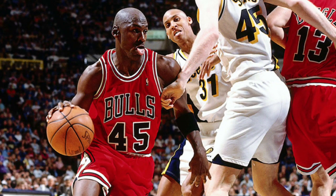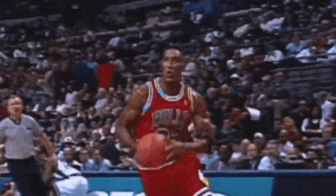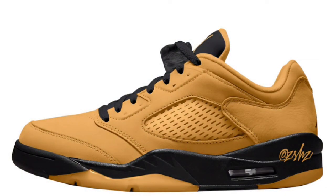Next up, we got another women's exclusive. This time it's an Air Jordan 5 Low. This is the Chutney colorway, dropping September 21st for a retail price of $180. No official images yet, but it's set to have a Chutney and black color scheme, with Chutney being the base color and black accents, featuring a Chutney nubuck upper, which is something I'm looking forward to seeing. Let me know if you guys are looking forward to the Jordan 5 Low, or is this an easy pass?